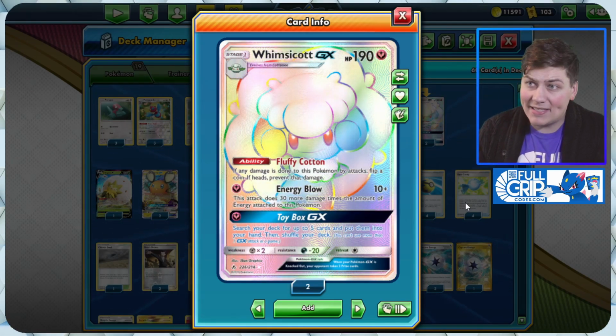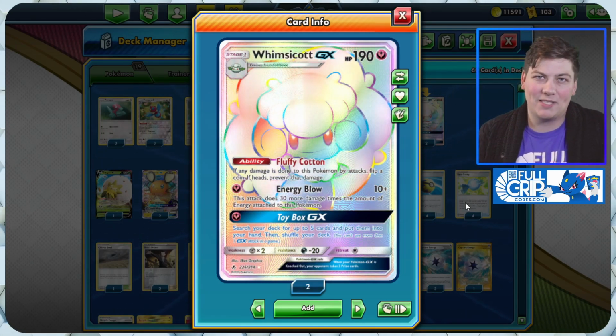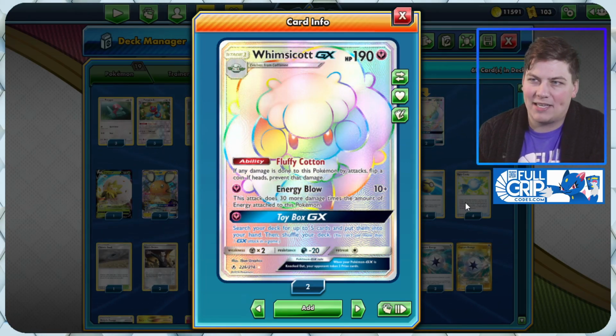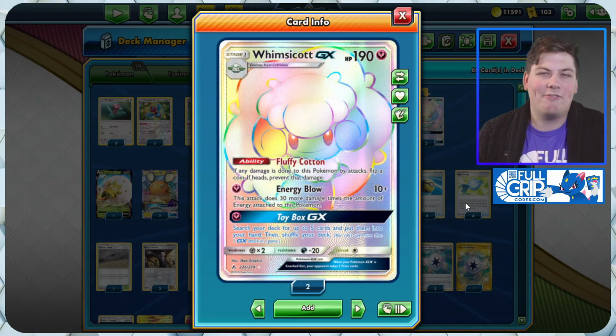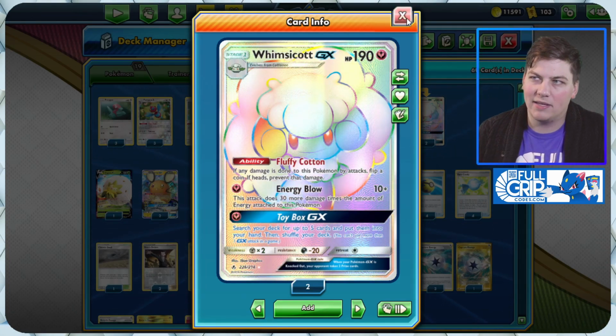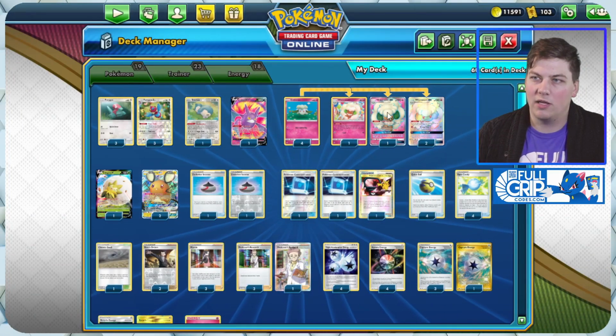And in addition to this, it has the ability Fluffy Cotton, and that's probably really the only reason that Whimsicott-GX is viable at all. If any damage is done to this Pokemon by attacks, the ability reads flip a coin, if heads prevent that damage. So we are going to lean very heavily on this Fluffy Cotton ability to try to withstand the attacks that our opponents are going to unleash on us.